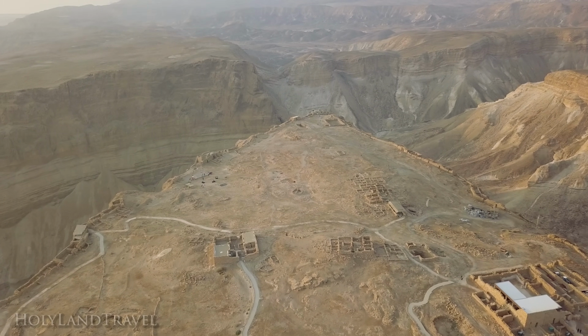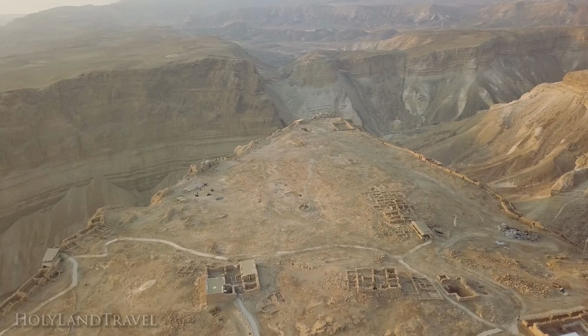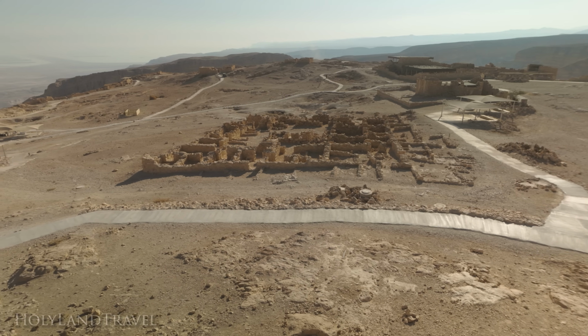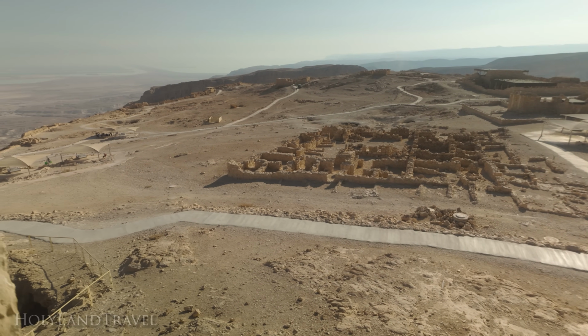In our first episode exploring Masada's southern section, we'll discuss its construction, purpose, and key features. We'll examine the defensive wall's strategic design and the innovative water storage system that enabled survival in this harsh desert environment.